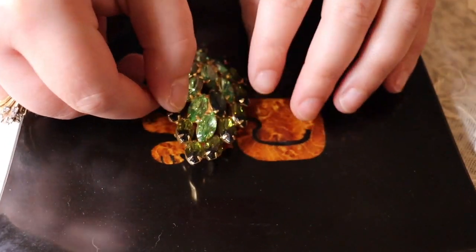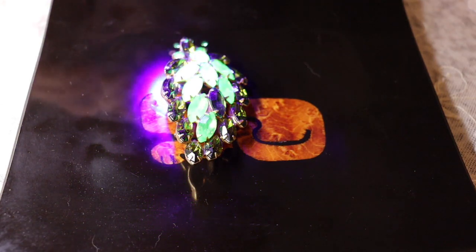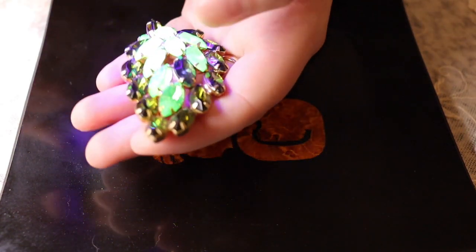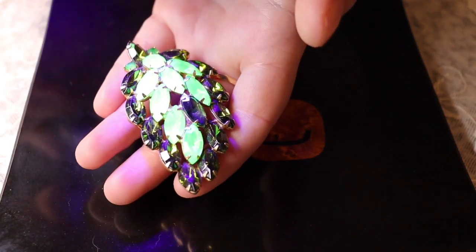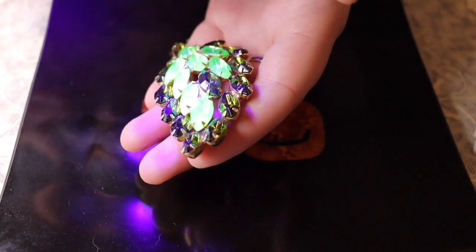Now, I've got a few other fun brooches in my collection, and this one is another Austrian brooch. This is a leaf brooch. I believe it's a leaf. It's kind of shaped like a leaf, and it does glow. This piece is amazing, and I got this from the lady over at Fans and Stoves, and I don't know if the camera is going to pick up this glowing as well as it is in person, because this thing just glows like no tomorrow.